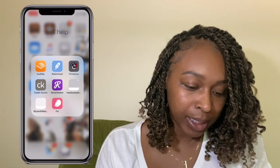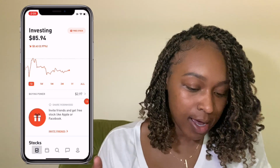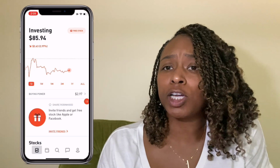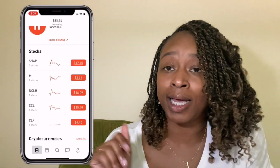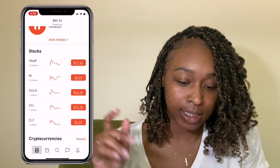Next, I have the Robinhood app, which is just an app I use to buy stock. I just got into this about a month or so ago. Of course, your money's going to fluctuate and all that. I came into this app with about $50 and now I'm at 85. Last night I was at like 92. So it fluctuates. Today looks like it's a red day in the market.